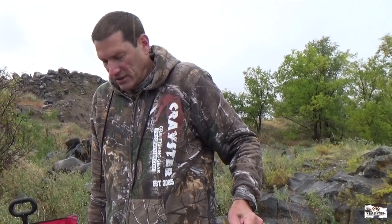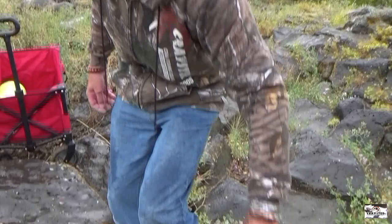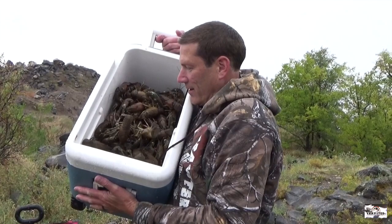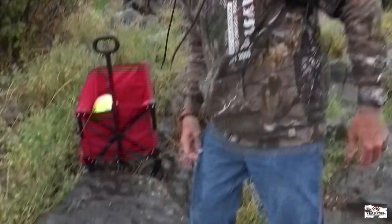Oh yeah. Guess we're gonna have to go toss the other traps back then. Yeah, we might have to throw some crawfish back. We might even be able to haul them out of here. But holy cow, man. Yeah, look at what a great crawfishing trip. 2 traps. Way more than we can eat. Well, I think we're feeding the crowd tonight.